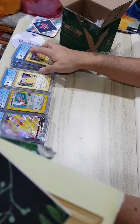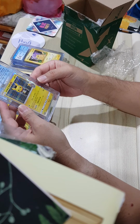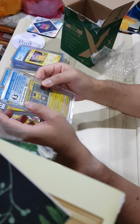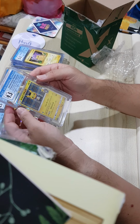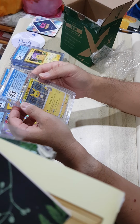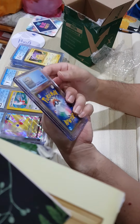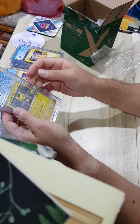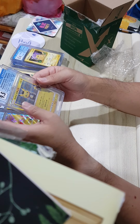Right, comparing with PSA slabs. I've always hesitated sending to CGC because I don't quite like the blue. Some people say when you have it in your hand, the blue looks nicer. I don't think so. Although the white and red is not that nice either. But I like the casing for this though. I prefer the casing for this one over PSA. But it's not that special.